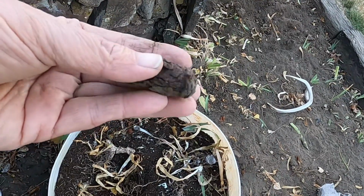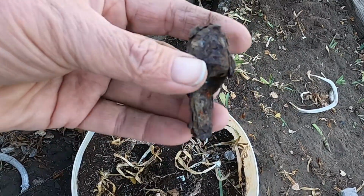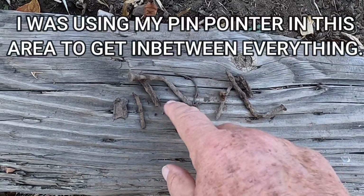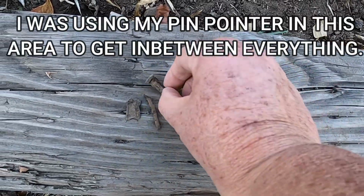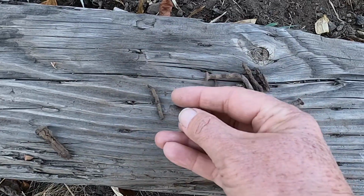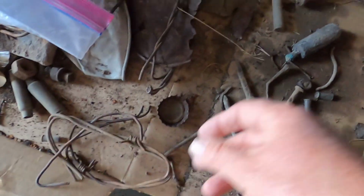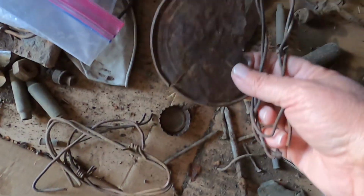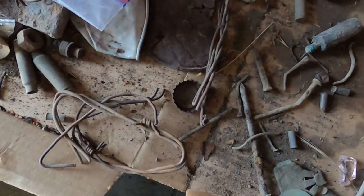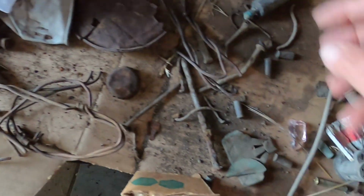Well, I just found this odd little thing. Oh, I remember putting apples inside. And it's pretty heavy. Well, I found a bunch of nails. Here's kind of a square one. And this piece of metal. Well, this is the stuff I've been finding. Wire. Top of a can, some really good sounding metal.